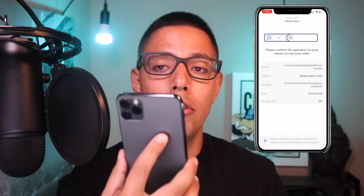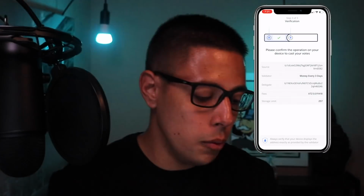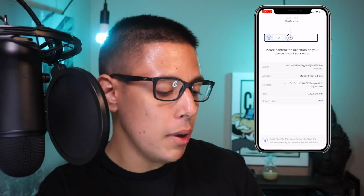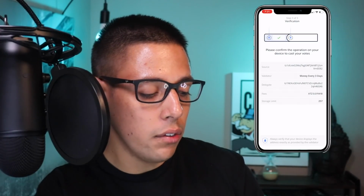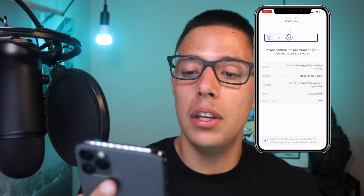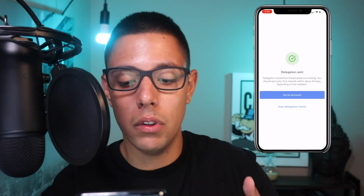And it's going to show you this app, right? That you guys see on my screen. But it's also going to show you on the actual device. So you come to the actual device, you click to the right, you confirm everything that they're talking about, and you go all the way to the right. And then you can either reject it or accept it. So in this case, I'm going to accept it. And there you go. You're going to see right here, delegation sent, and then essentially you'll see it in your account, right? It's literally right there.